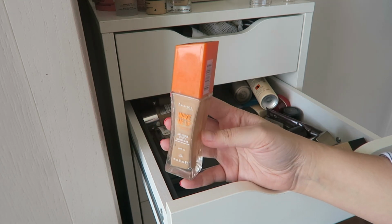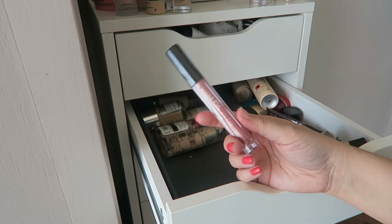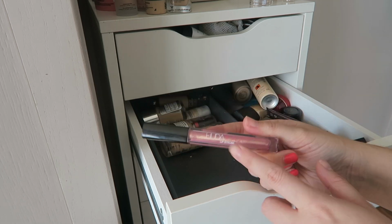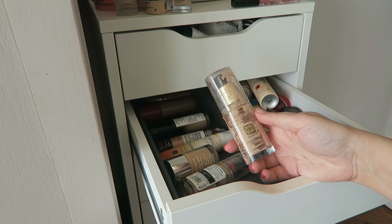This has literally nothing left in it. I don't think you can buy this foundation anymore. It's the Rimmel Wake Me Up. I used to love this, but it's quite empty. I've tried to get stuff out of it and there's nothing left. Then I've got a very random Huda Beauty lip gloss. That is going to go. It's not my type of shade, really. I feel like because I'm doing this on camera, I'm being more ruthless.